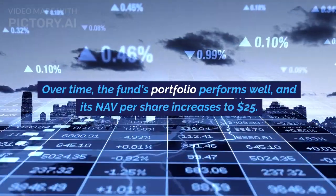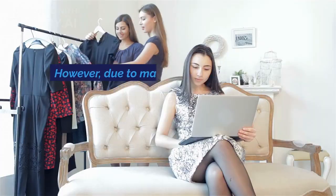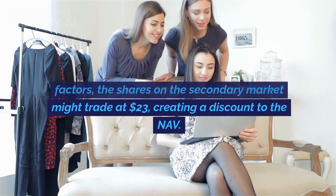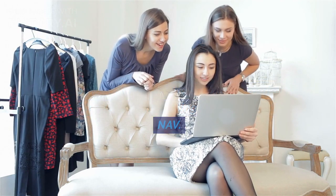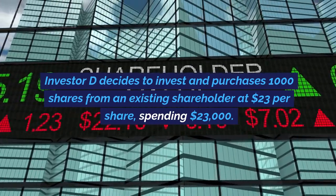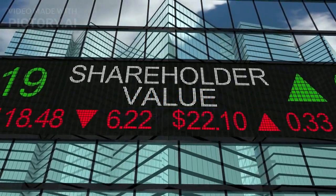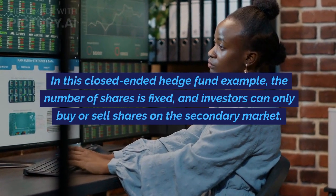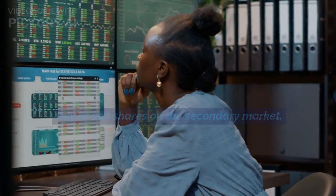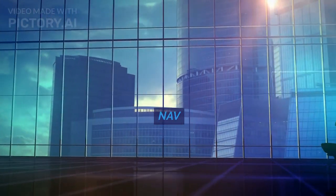Over time, the fund's portfolio performs well, and its NAV per share increases to $25. However, due to market demand and supply factors, the shares on the secondary market might trade at $23, creating a discount to the NAV. Investor D decides to invest and purchases 1,000 shares from an existing shareholder at $23 per share, spending $23,000. In this closed-ended hedge fund example, the number of shares is fixed, and investors can only buy or sell shares on the secondary market. The price at which shares trade on the market might not always reflect the exact value of the NAV.